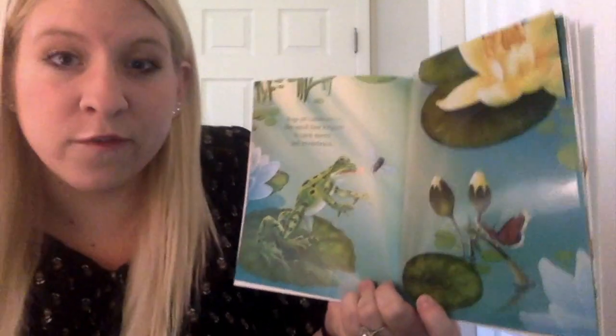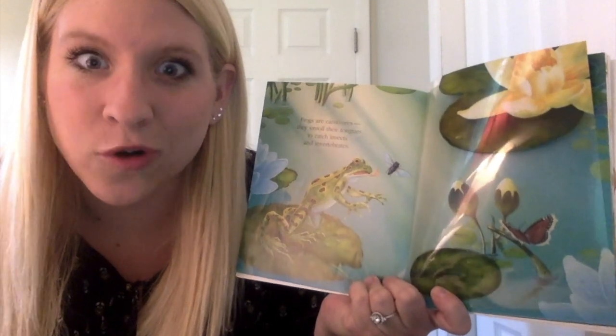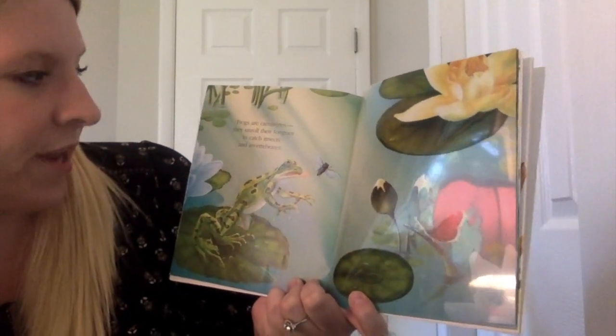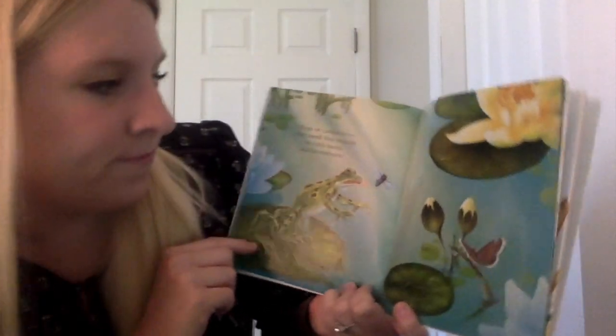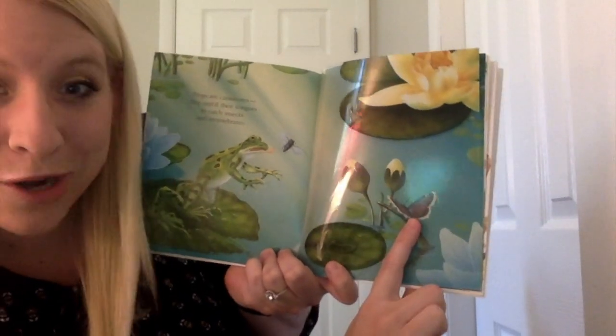Frogs are carnivores. We've heard that special word before, friends, when we did Dinosaur Week, remember? They unroll their tongues to catch insects and invertebrates. Looks like he's trying to catch a fly. So frogs are considered carnivores. Looks like here's the lily pads. There's a nice little butterfly there.